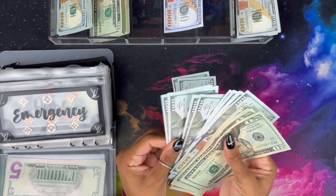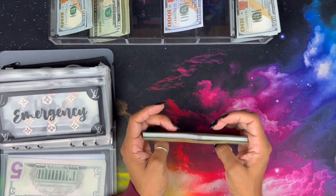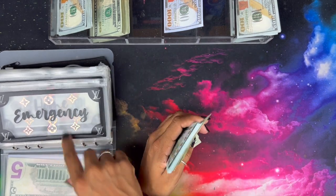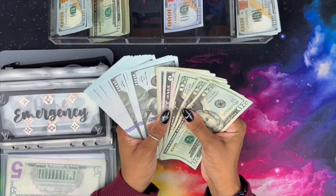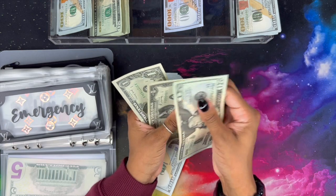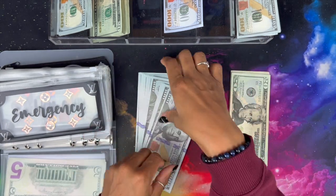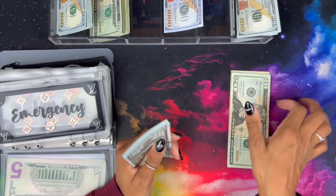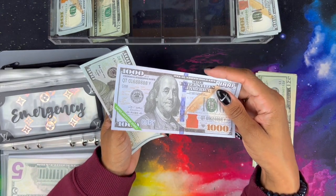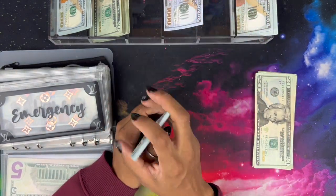All right. Perfect. So our emergency fund, I hope I didn't call it savings again. This is our emergency fund. How much do I have left in cash? 20, 40, 65, 75, 82, 83. So not quite 100. So I only have one $1,000 slip left. I need to order some more.